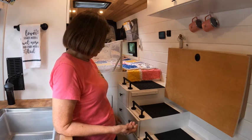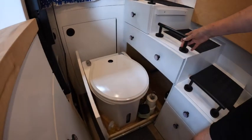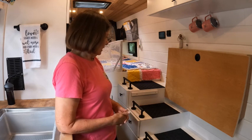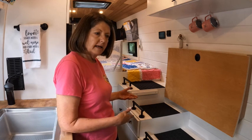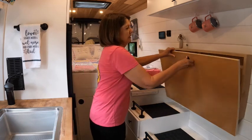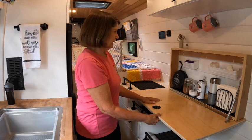And then I have a toilet drawer with my Seahead composting toilet. I love that. And there's room in there for all of the cleaning products, toilet paper, etc. I have a wide drawer that allows me to store my induction cooktop. I like having a portable cooktop, and I can put it on this fold down countertop, and I have an outlet here to plug that in.